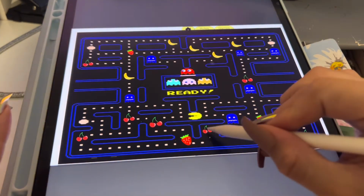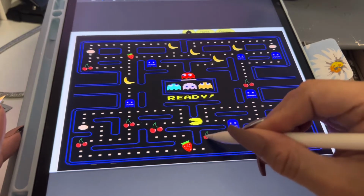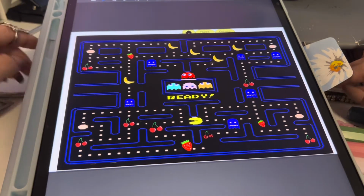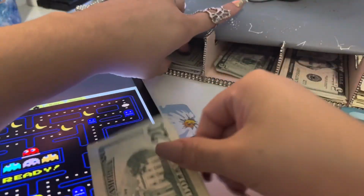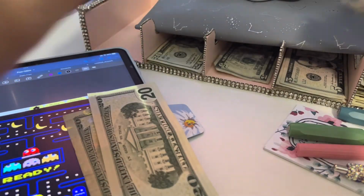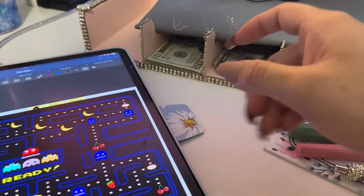Now, me personally, I'll probably just leave the cherries like that, just to know that I already did that. That way I know that was my last thing to do. And today it's like crazy. So 20, 61. Now all this is for challenges today, so yes, I am gonna have a little bit of fun today.